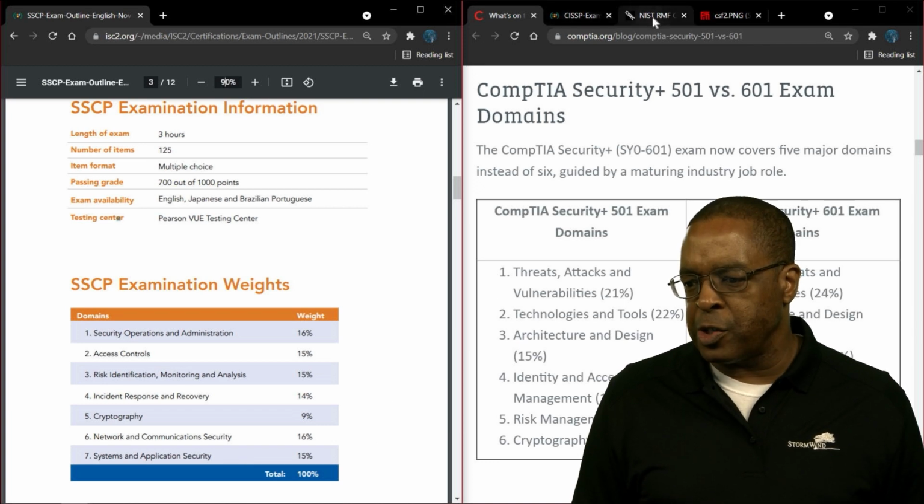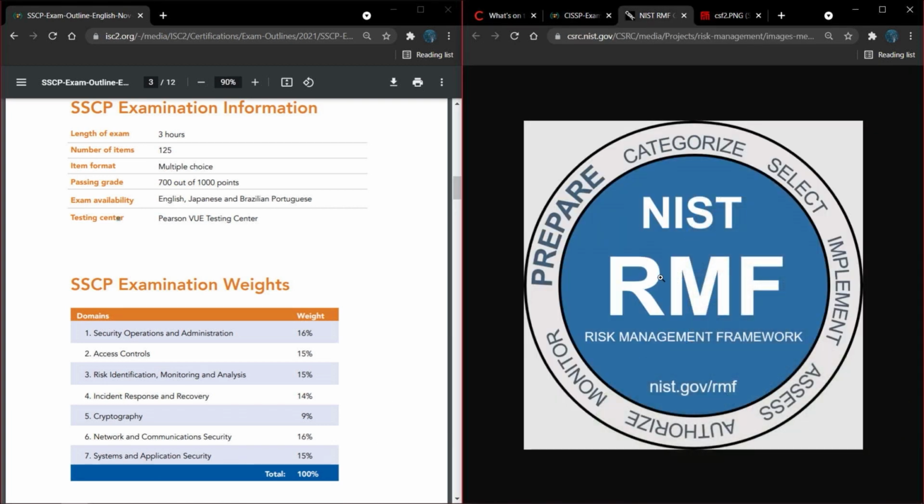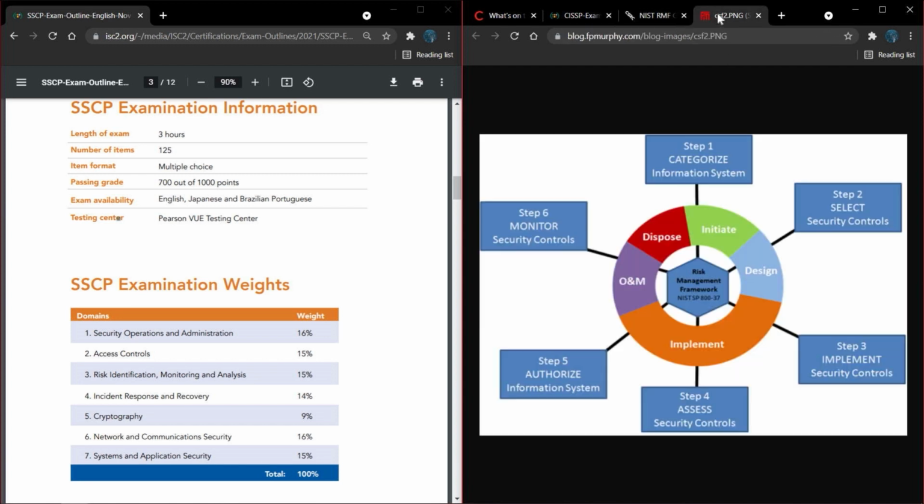And what NIST has done recently is they've gone back and prepared what is known as the NIST Risk Management Framework. It's a very industry-recognized framework that has a lot of processes in place to talk about how you categorize the system, select your security controls, implement your controls, assess your controls, authorize controls, and put monitoring in place, where you're also doing initiate, design, implementation, and operation and maintenance.